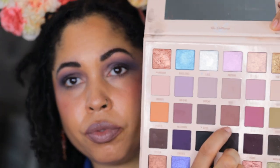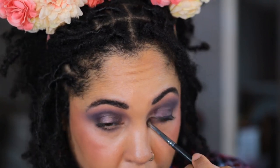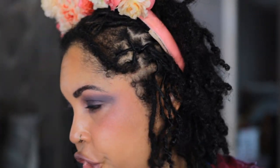Okay, I like that. And then I'm gonna go into Vintage. And with Vintage, I'm going to also go under the lower lash line. I'm gonna start with the inner corner just to connect that. All right, like that. Okay, I wanna get into another shimmer.